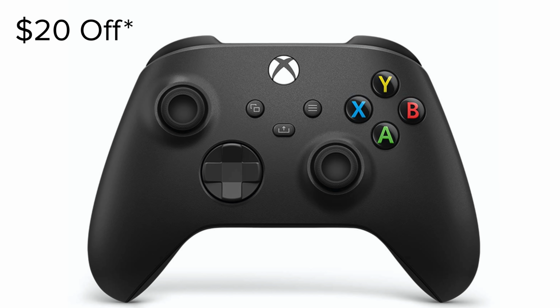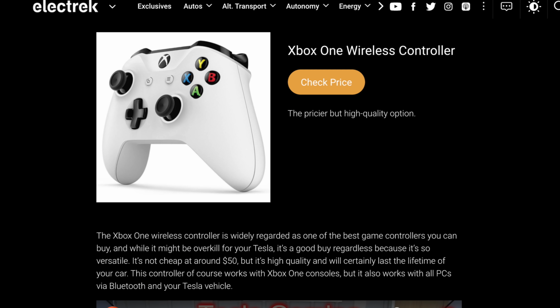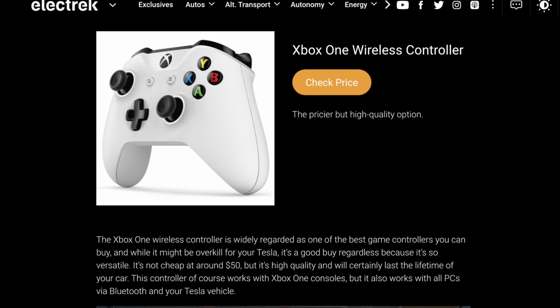Now another quick, seemingly unrelated accessory is a deal Amazon is having for Black Friday on Xbox One controllers. They are $10 off, and again, you might wonder, why should we care about this? Well, Teslas have games, and you can use compatible controllers to play these games. The Xbox One controller works great, and if you have been wanting a controller for your Tesla, it's going to be $10 off for Black Friday on Amazon.